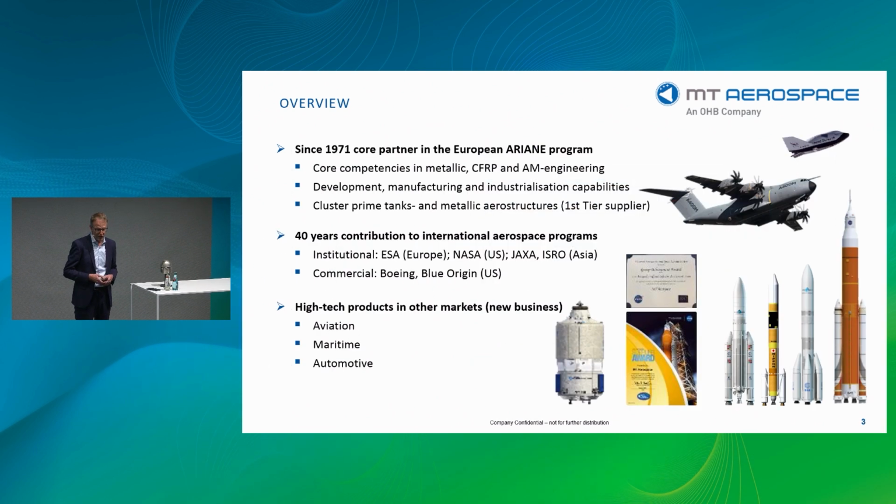So that's where we originally come from. Since 1971, we are a core partner of the Ariane space program. And the space fans amongst you will know that there has been launch number 117 of the Ariane 5 in July this year. Hopefully, very soon there will be the launch of Ariane 6 next year. And we've been contributing around 10% work share in those rockets.